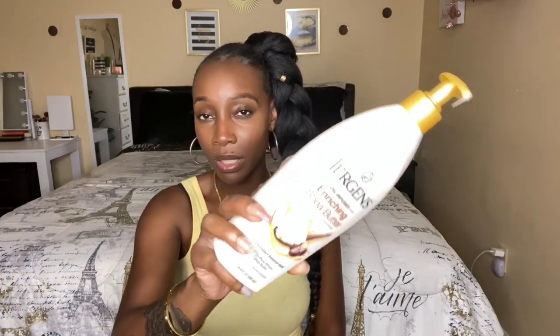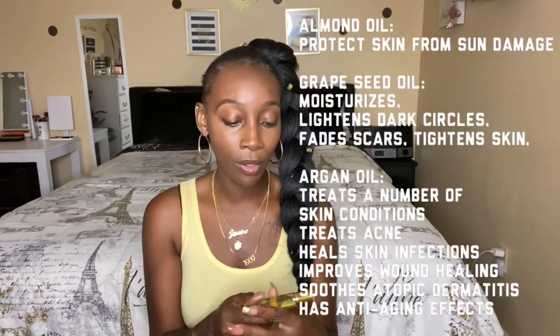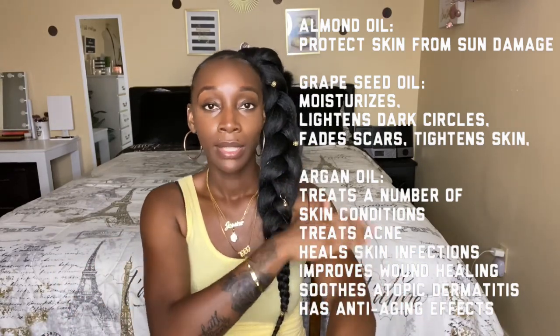Like I said, I don't really put this on my face, but I will. That's only because I use this, and I also use another moisturizer, which I will get into in another video. But the other skin products that I use as far as my oils, which I do sell, is my Pure Gold hydrating lip and body oil. I have it in a little mist container, and it has grapeseed oil, almond oil, and argan oil. I will put the benefits up here as well. I just spray it on my skin, and I'll just pat it in.